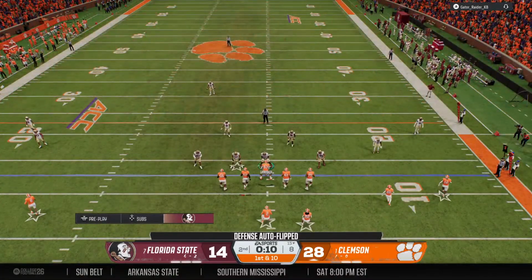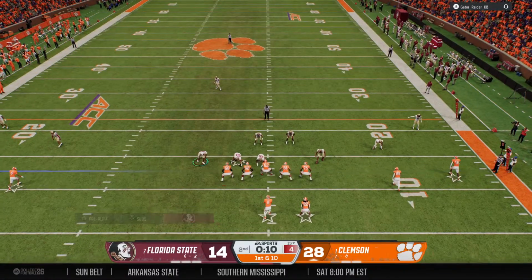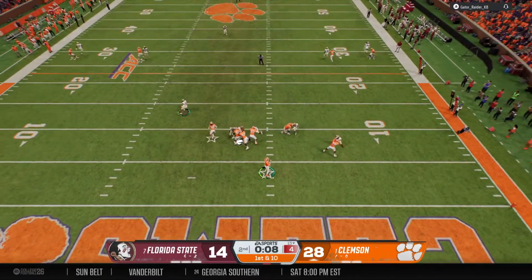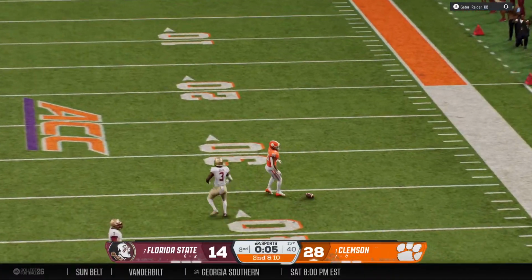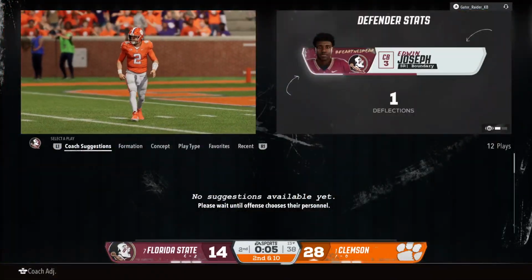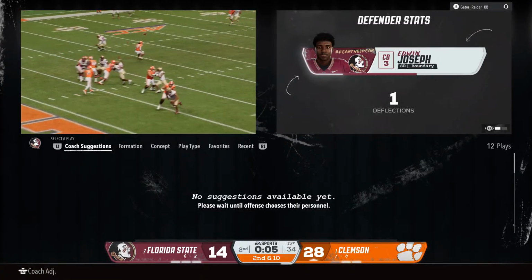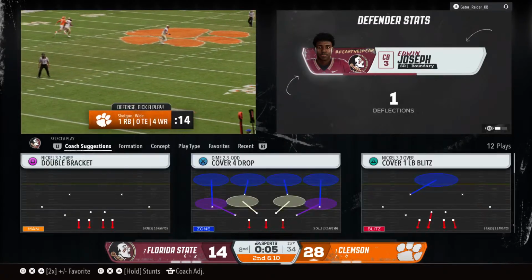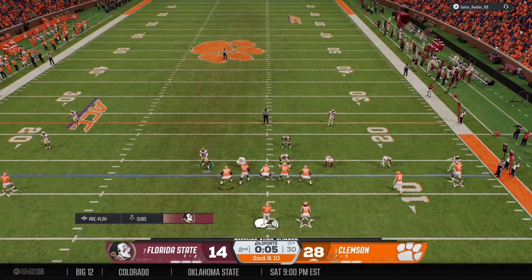So they start the drive here, looking to make something happen in the final seconds before halftime. On 1st down, it's play action. Looking deep to the right side. And it's incomplete. Just 5 seconds left on the clock now. What a play by this defender to step in and swat that deep ball away. Looks like one more play here before halftime.